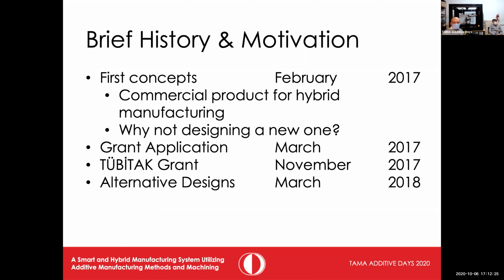We had multi-axis designs. By the way, I forgot to say that our platform is multi-axis. We have 5 + 1 + 1 axis. I will give you the details. In our alternative designs, we also worked on multi-axis hybrid solutions. In some of them, we had the rotational axis on the extruder head or the milling head, but later we changed our mind, and right now we have the rotational axis on the main table.